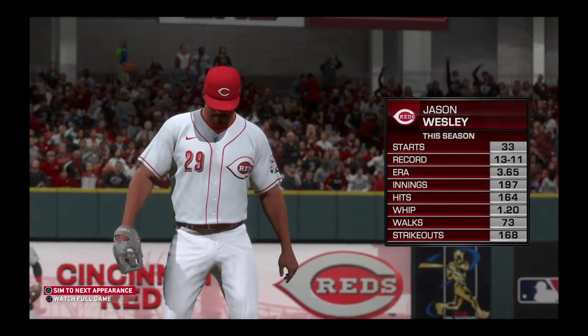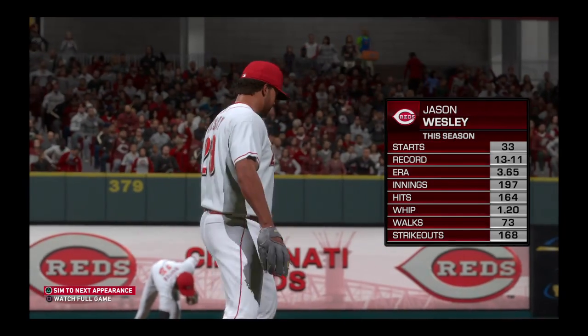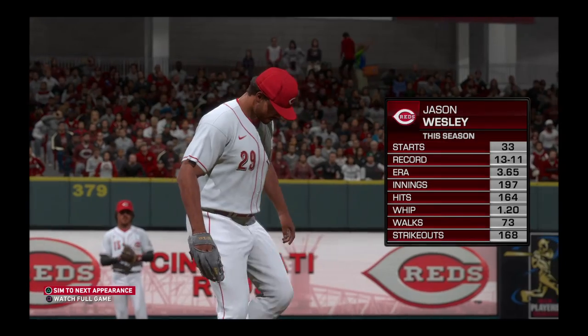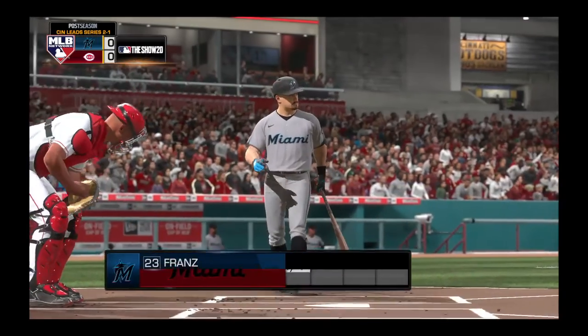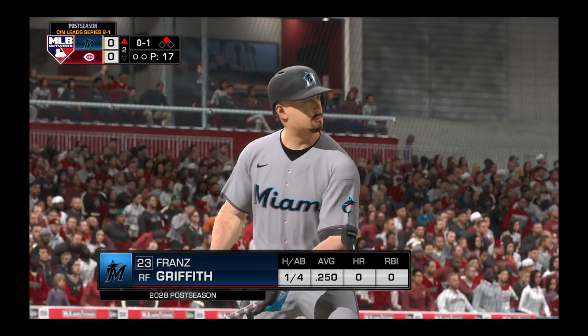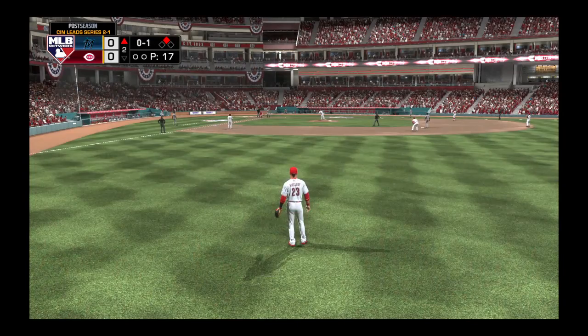Jason Wesley will be on the mound for Game 4. What do we need to know here, Danny? Hey, you don't see a lot of guys that have five pitches, right? Sometimes it's hard to master even two or three, but if you can master five like he has, he'll be in pretty good shape.